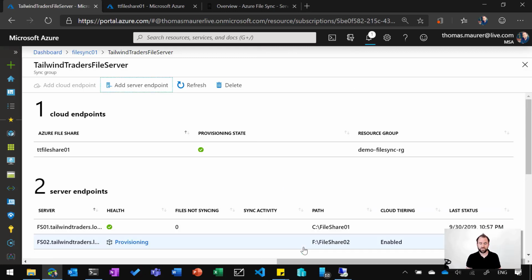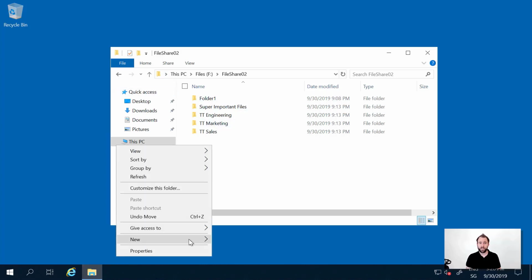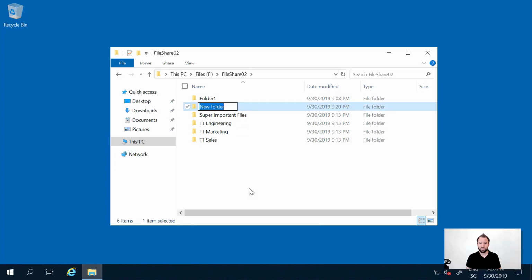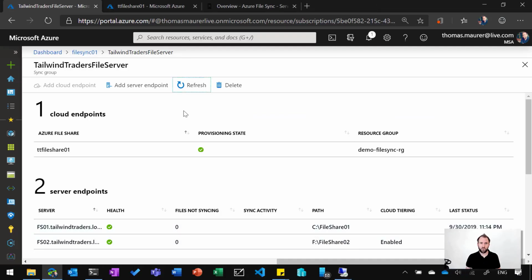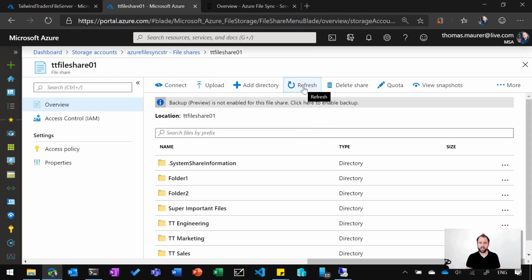And this will now provision my server and will start the sync process, adding that server endpoint. And if I now go back to file server 2 in Seattle, you can see here, all the files and folders are now there on that file share as well. Now, to show that it actually works, I create now a new folder, again, very creative, folder 2. And if I go now to the Azure portal and go to my file share, and I do a refresh in the UI again, you can see here now, we can also see folder 2 here, it automatically replicated.